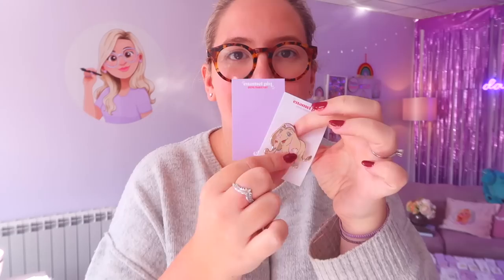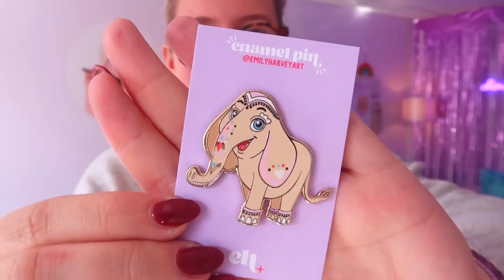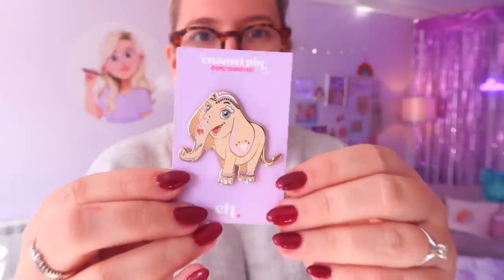But the thing I'm most excited about right now is this elephant, so let's get it on a backing card to see how it looks. I think I go lilac. Let's go lilac. It's one of my biggest pins. I'm so happy with it. I don't have many character pins, so it's really special. And I actually have a matching sticker coming. I thought it would come today, but I don't know if it will. If it does, obviously I'll show you on the vlog, but yeah, she's so beautiful.